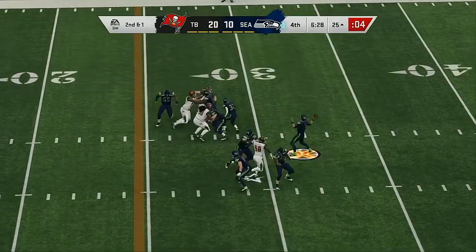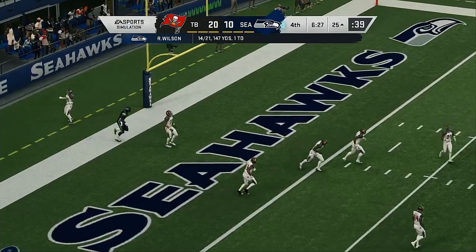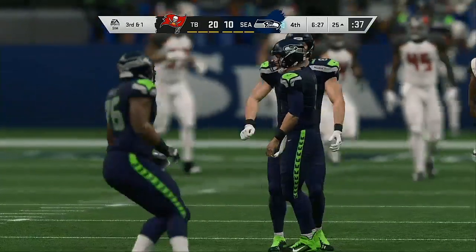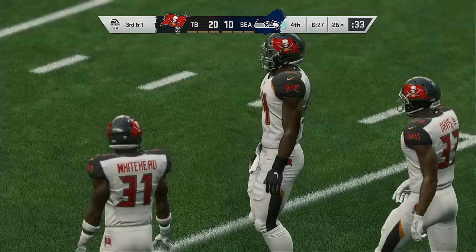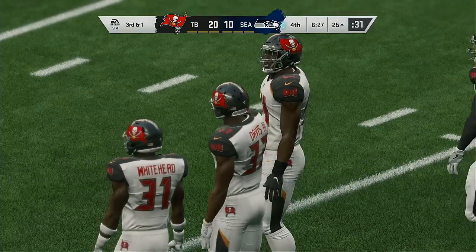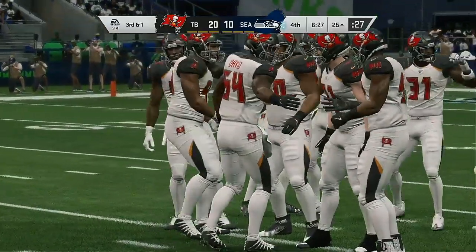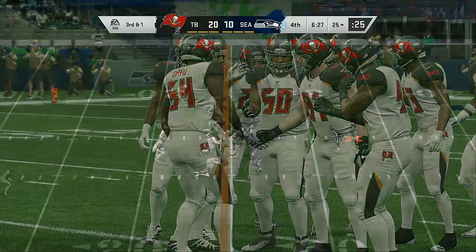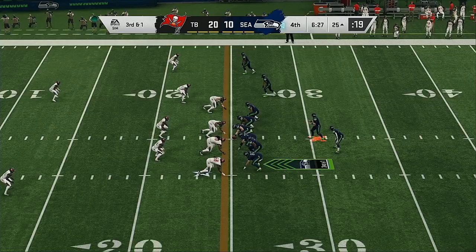Wilson now off the bootleg. He's going to take a shot for the end zone. And that will be incomplete. Tried to dial up the long one way out there, but it'll be third down. This defense was definitely alert to the possibility of the deep ball, and they were more than ready for it. They've got the lead, fourth quarter. Maybe can expect more passes like that downfield. They tried the throw on second down, unsuccessful. Now it's third and one.